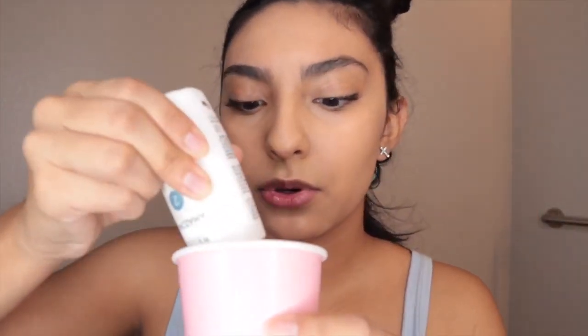You guys, I look crazy, but I have sectioned off my hair into 6 parts. So now what I'm going to do is go in each layer. I'm going to start from the bottom layer, go to the middle layer, then to the top layer. I'm going to take my step 2 and put it in this little cup so I don't have to keep squeezing it out of the tube. I'm going to do about half for now.